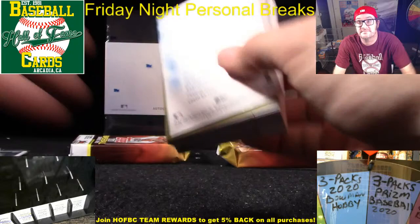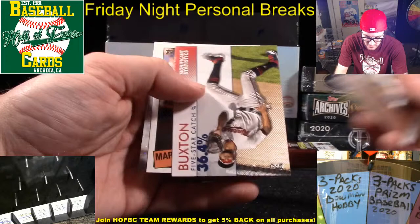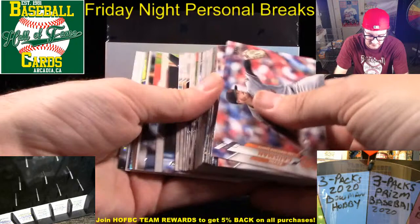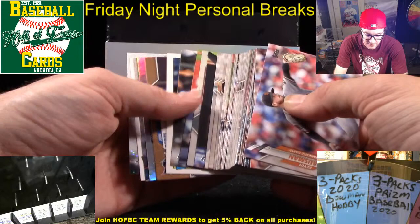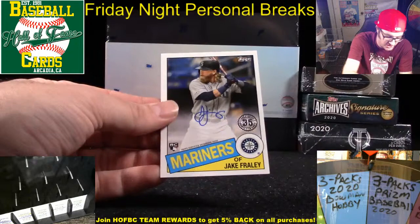Back of this pack, we're talking about a little advert. Lugo, Buxton, McGuire, and Alonso on the sparkle. Brandon's a Giants fan, but he will get matched up with anything that is cool. Yep, exactly. Anything cool, I like. Birdie, Lowe, Morris, Abreu, Vlad Jr., and the auto is Jake Fraley, Mariners.